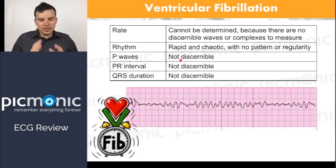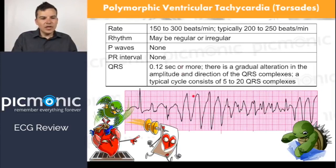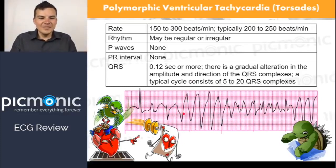There's no discernible pattern. Now, if I go backwards and look at polymorphic VTAC, look at these giant, beautiful waves in here. VTAC waves always look like this. Well, not always. They can be a little shorter. They usually look like these waves right here, these little short, fat ones, or these big, beautiful, tall ones.